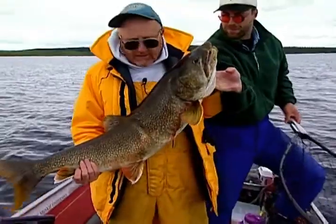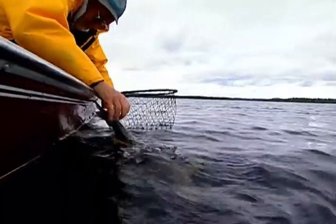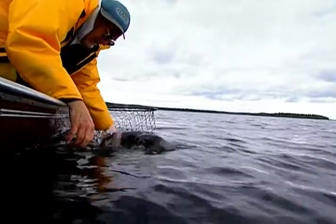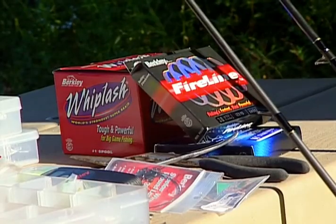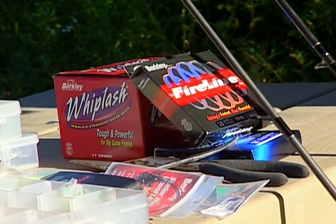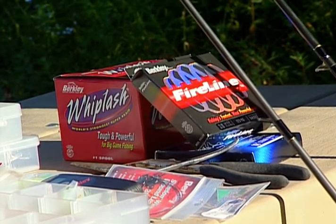You're going to be fishing deep for lake trout, often 50, 75, 100 feet deep. So you're going to need something big, and the fish can get up to 40 pounds, 45 pounds. So don't skimp out on your lake trout rig. You want something nice and big. And don't forget to bring some extra bulk spools of line. You never want to be caught short, especially if you're fishing deep. You get snagged, you never know what's going to happen.